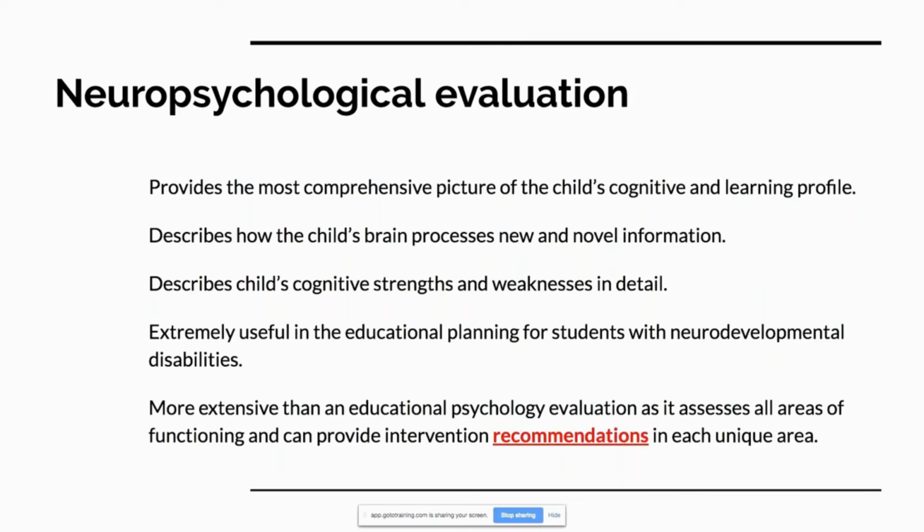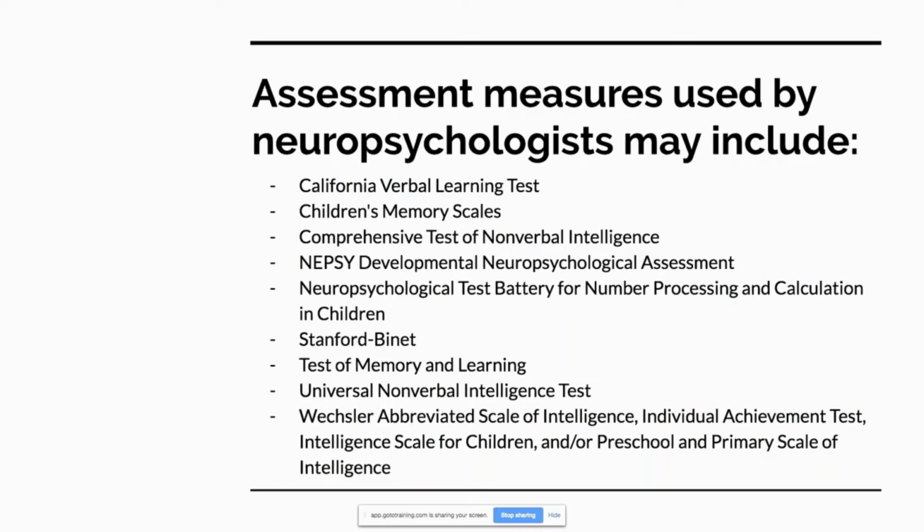All right, so there's a lot of information in this presentation. I don't want to be overwhelming, but I'm trying to give you as much detail as possible about the different types of assessment measures that are used. Honestly, I didn't know what assessment measures were. I had never looked at them. I didn't know the names of any, and I'm sure most of you are in the same position where you don't know the difference between a California Verbal Learning Test and a Stanford Binet and a Wechsler Abbreviated Scale of Intelligence. I don't expect you to know that by the end of this presentation. I'm putting the names of all the assessments up so you can start to familiarize yourself with them.